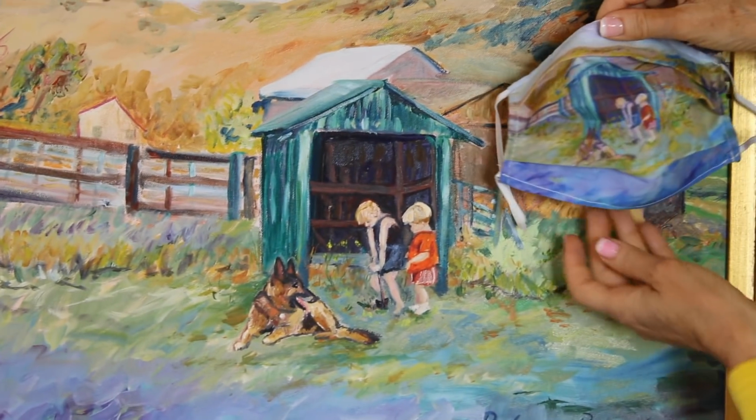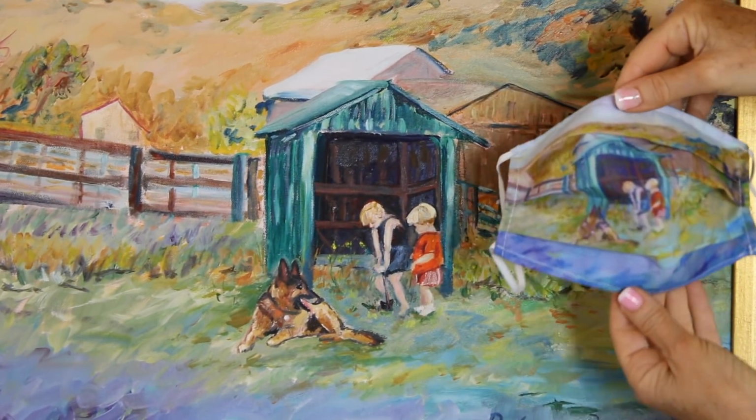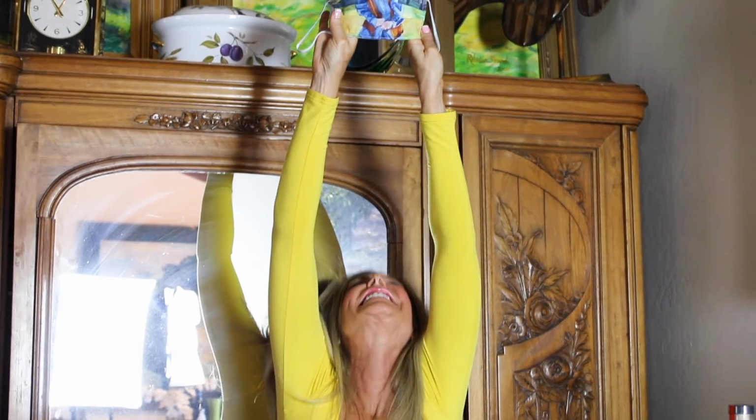I raised children on a ranch. I have pictures of them with my doggie. I thought that would be a beautiful mask. I did portraits of my kids. So if you have children, maybe one of those masks would appeal to you.